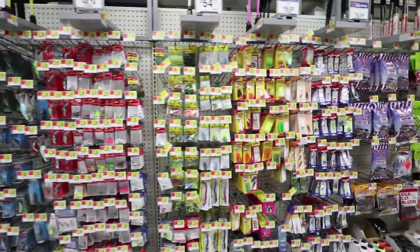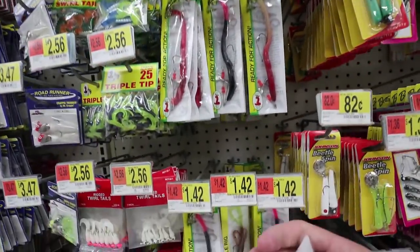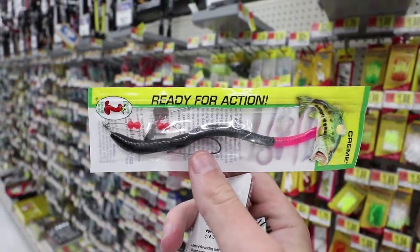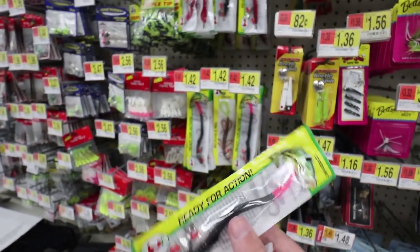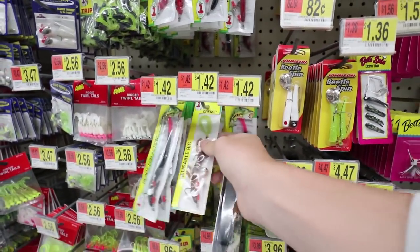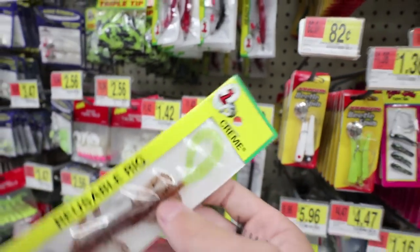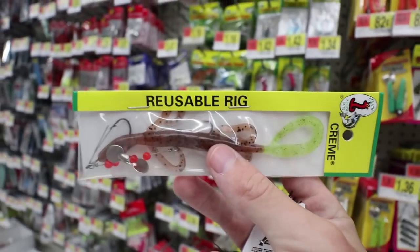What else do we have? Oh my gosh, should I do this? Look at this. A spinner worm? You should absolutely do that. Oh no, I never thought I would see the day where I threw this contraption. That's pretty crazy looking. Oh my gosh, look at this. For $1.42 down here, it's a spinning lizard. That is sick. That is a must for $1.42. You get a lizard with two hooks and I don't even know what's going on there.